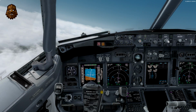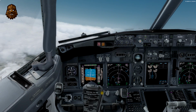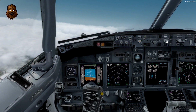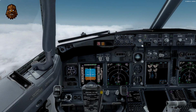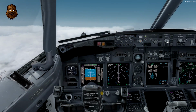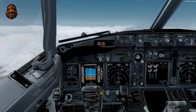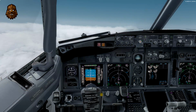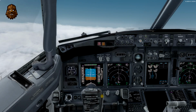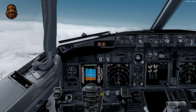Next thing to do is, it's very good procedure to always try and keep your heading on the MCP lined up with what your heading is when following the LNAV profile. The reason for that, if you're not aware, is that if for whatever reason LNAV failed or air traffic control asked you to remain on your current heading, you could very quickly select heading select, and you would carry on the course that you're currently on. So that's always an advisable thing to do.